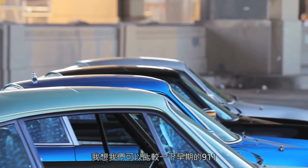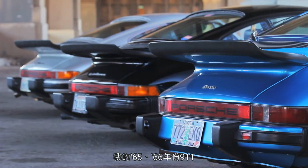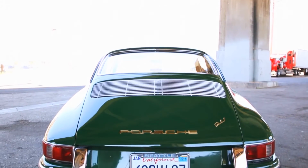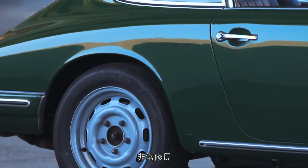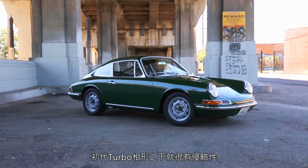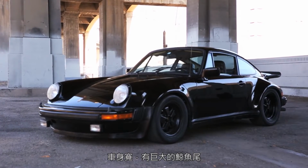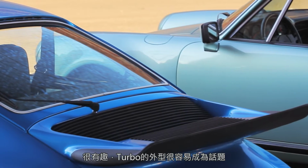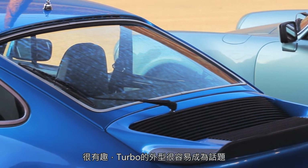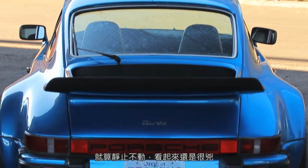I think we can compare the early cars that we were driving earlier on, my 65 and my 66, which are narrow body, very stealth, very slim, to the first generation turbos. All of a sudden the car's aggressive, it's wide, it's got the big whale tail on it, and it's interesting. People really respond to the shape of the turbo. It just looks aggressive standing still.